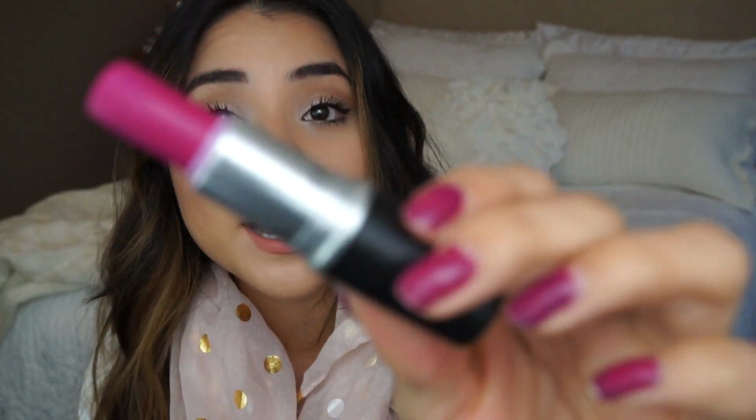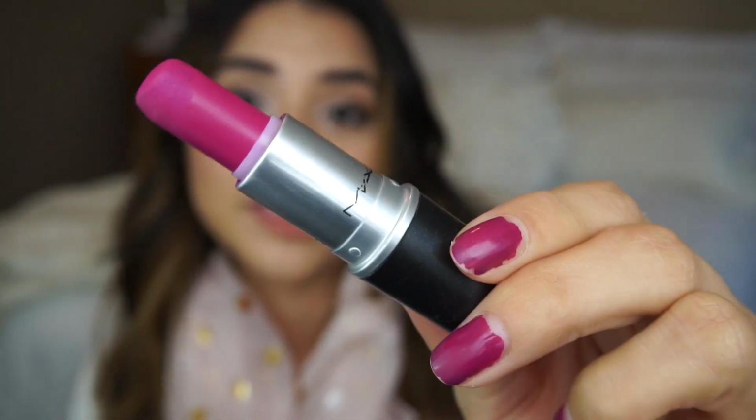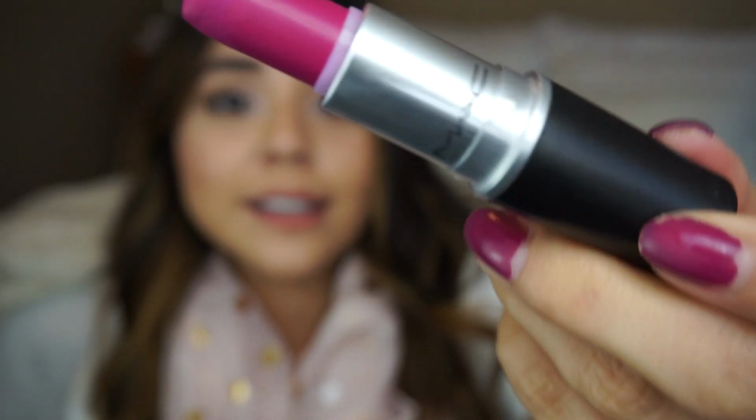My favorite lipsticks of the year. Now this is probably where it gets the most fun for me. I love this lipstick so much, you guys. It is like everything for me. It's in the shade Flat Out Fabulous. I love it. Looks so pretty. It's a pretty pink/purple color that's perfect for summer, perfect for spring, and I'm not gonna lie, I've been using it in the winter just because I love it so much I can't let it go. So that is one of my first lipstick favorites.